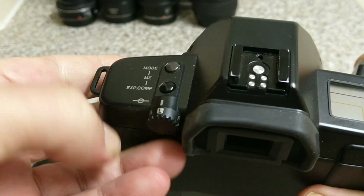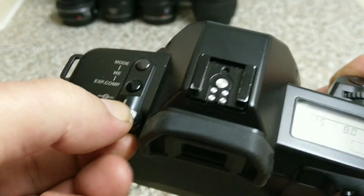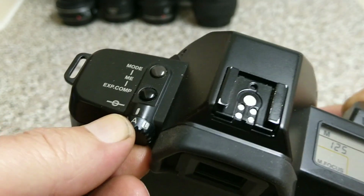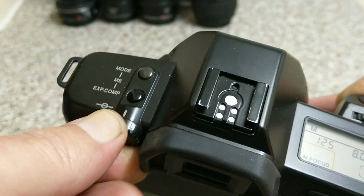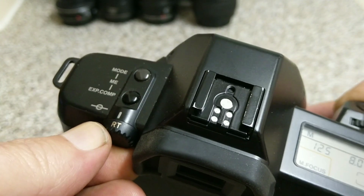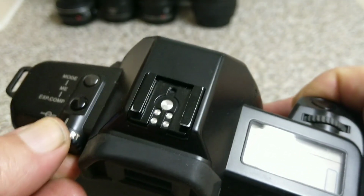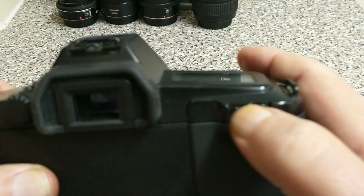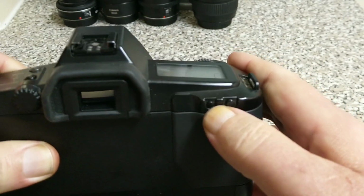On the top here we have the on-off power switch, so L is locked at the moment. We can turn it this way for automatic with a beep. This turns the beep off. And if we go the other way, we have the RT setting, which we'll discuss in a moment. RT, real time. On this side we have these sort of two push buttons on here, which is again something that's carried on with Canon cameras.